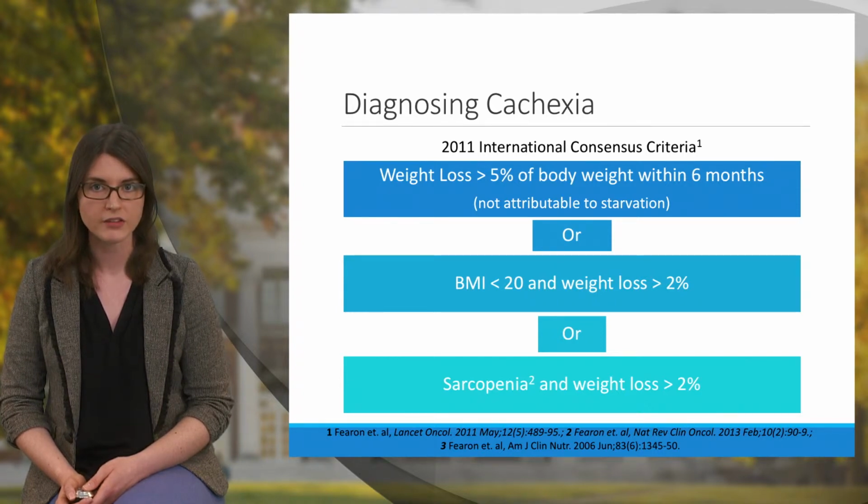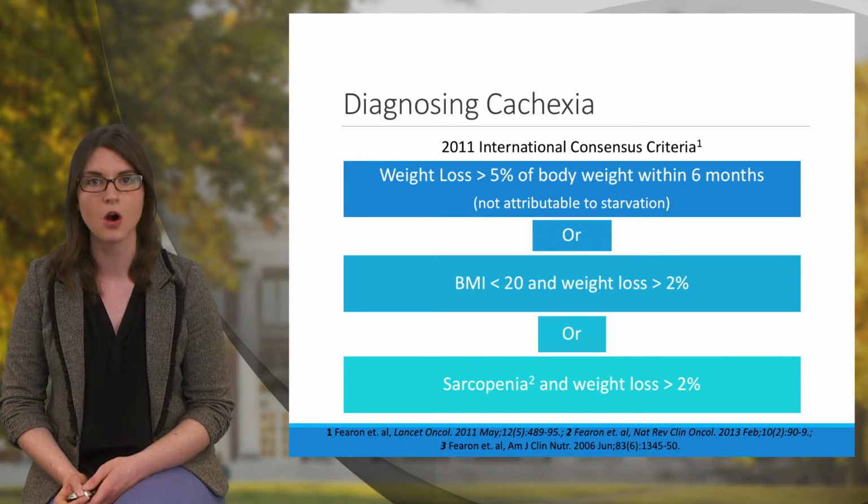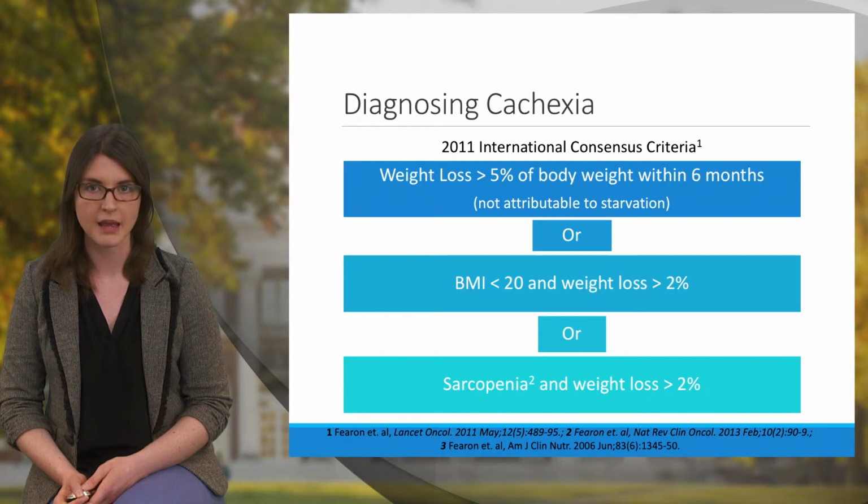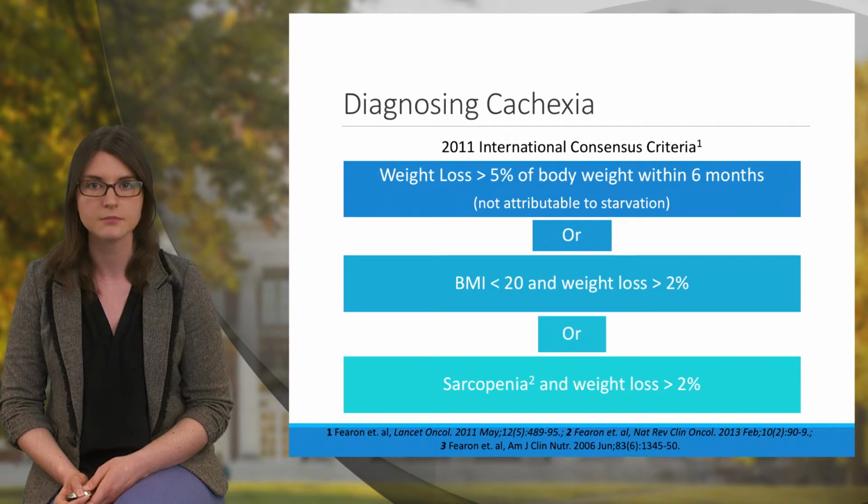There are several ways to diagnose sarcopenia, including calculation of muscle mass on bone density scan or a cross-section of the lumbar spine on CT. However, the easiest way is by measuring the circumference of the mid-upper arm, from which mid-arm muscle area can be calculated. Less than 32 square centimeters in a man or 18 in a woman is consistent with sarcopenia.